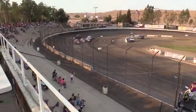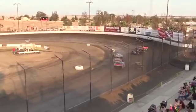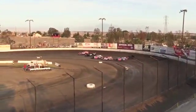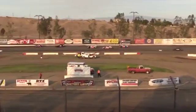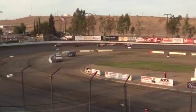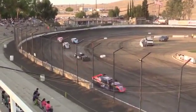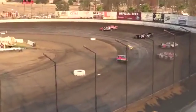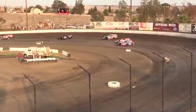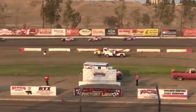Heat race number 3 for the IMCA Sport Mods. We go green. Levi Kiefer leading away. I think Garrett Jernigan, number 4. Yes, he did make contact with the wall. He's dragging his back end across the track now. I'm going to check him out here in a second. Wayne Dodson 2nd. Brylan Holder 3rd. Battle for 4th has Michael Johnson in the 22C, last main event winner, and Rick Childress Jr.